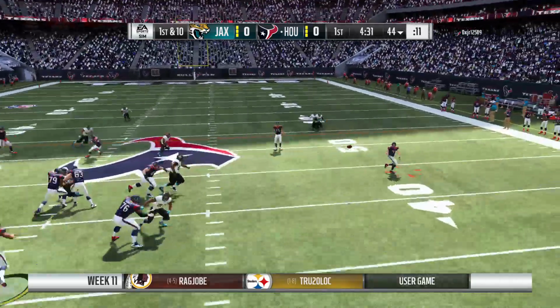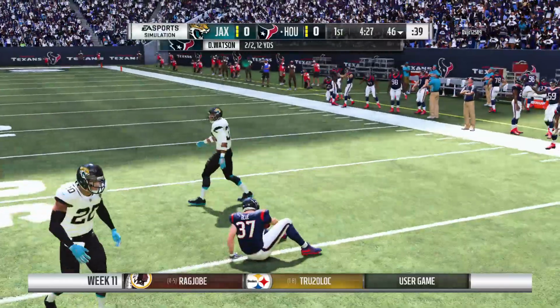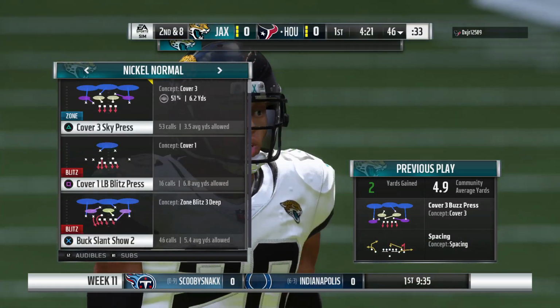On 1st and 10, Watson is going to flip one out here to his running back. And he'll be taken down at the 46-yard line. They'll get a couple yards on that one, and that'll make it a 2nd down.